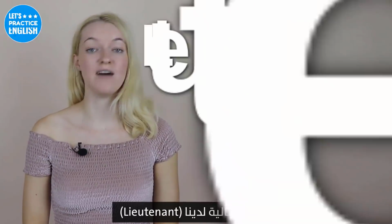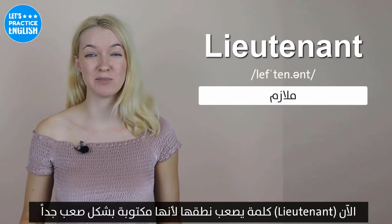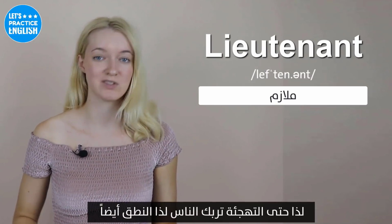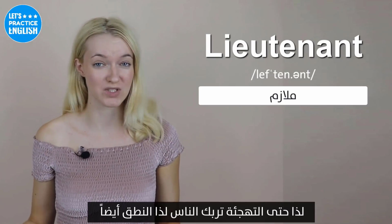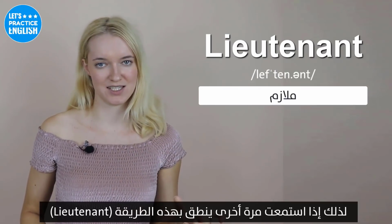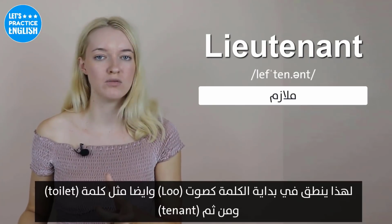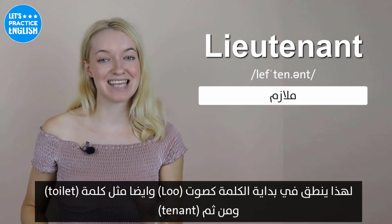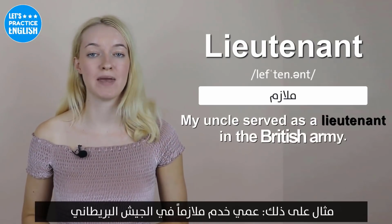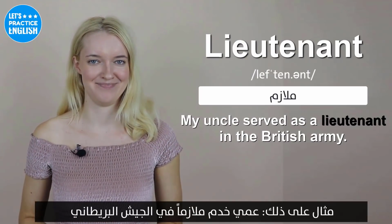On to the next one, we have lieutenant. Now, lieutenant is quite a difficult word to pronounce because it is spelt very difficultly. So even the spelling confuses people, so of course the pronunciation will also. So if you listen again, it's lieutenant. So actually the beginning sound is just pronounced like a loo, like L-O-O, like the toilet, and then tenant. And an example sentence could be, my uncle served as a lieutenant in the British Army.